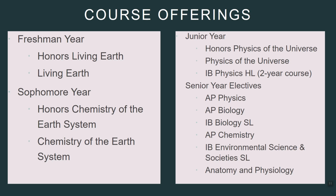So throughout the 3 courses, freshman, sophomore, and junior, they will be exposed to all of the concepts and the standards that are part of NGSS. So the freshman year, they're going to take the Living Earth course, honors or regular, which is biology, but it's given a different name. It's akin to biology, the Living Earth. Then sophomore year, they would be in the chemistry of the Earth systems, honors or college prep. As a junior, they would take honors physics of the universe or college prep physics of the universe, or if they're in IB, they can be in the IB physics 2-year course. That would be the first year, their junior year, and then their senior year, they would take the second one.